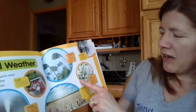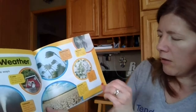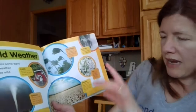And this is a picture of hail. Hail, well, they can be bigger, balls of ice, and they sometimes rain down from the sky.